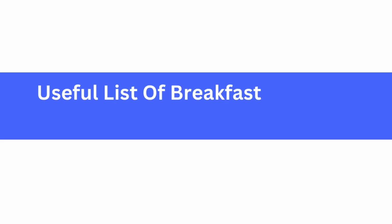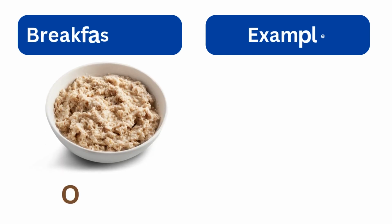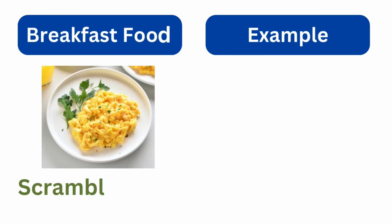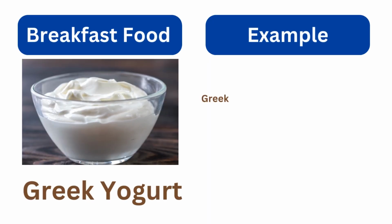Useful list of breakfast foods and their example. Oatmeal. Hearty bowl of oatmeal topped with fresh berries. Scrambled eggs. Fluffy scrambled eggs with spinach and feta. Greek yogurt. Greek yogurt parfait with granola and honey.